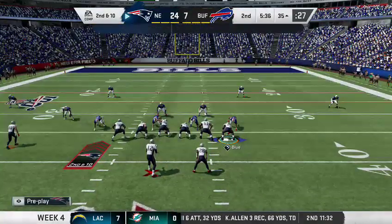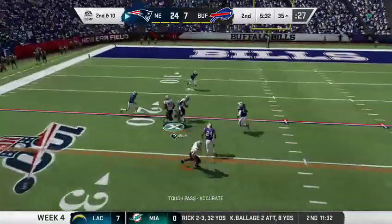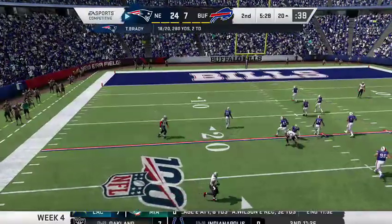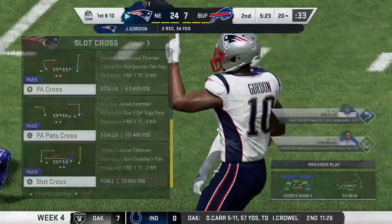A dominant pass receiver that can break down any defense, because when he's doing that kind of work, it really hurts you on the back end. And even though it's an incompletion there, I think they're going back to that well. 16 yards, a first down.